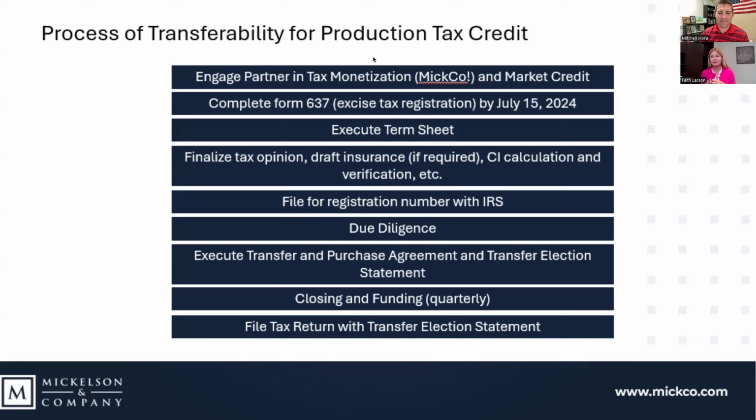And on the 45Zs, we would intend that those could be funded on a quarterly basis throughout the year. And what's great is you'd want to time those out with the buyer's estimated payments. So every time the buyer is purchasing the 45Z credit, they're applying that credit to their estimated payment, and hopefully we can have the quarterly fundings. Again, all contingent on guidance. That's what we would anticipate, and that's really how the process works. That's really what Mickelson helps to facilitate.